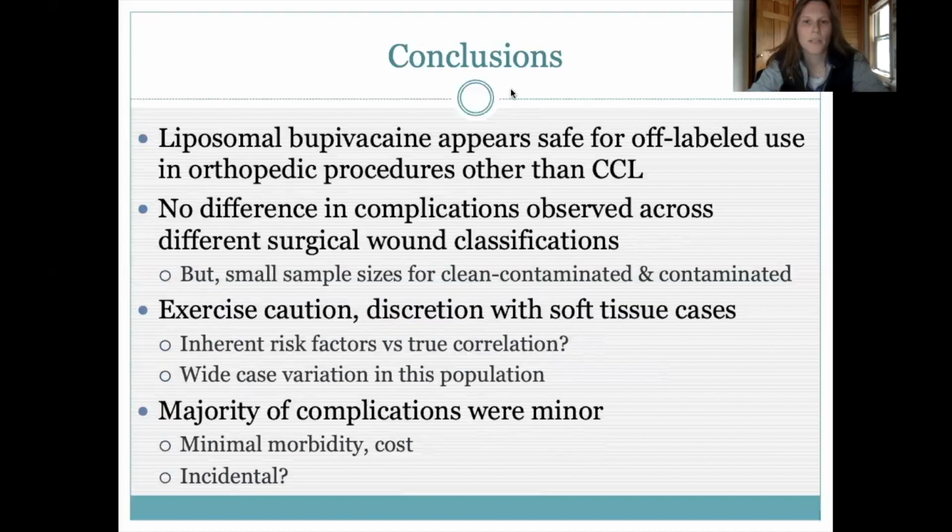So conclusions we can take away from our study, we did document that liposomal bupivacaine use appears safe for off-label use in orthopedic procedures, in addition to its currently labeled use for surgery to address cranial cruciate ligament disease. Although we did not note a difference in complications across the different types of surgical wound classification, it's important to note that we had pretty small sample sizes for the clean-contaminated and contaminated groups, about, again, 13 cases in each of those categories. So that certainly could limit the statistical power of that finding.